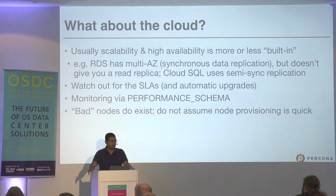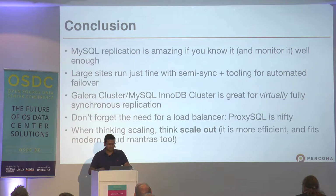You want to monitor via performance schema tremendously. Also in the cloud, bad nodes exist. So have a certain set of queries you'd run. If you hit a bad node, kill the node, get another one.